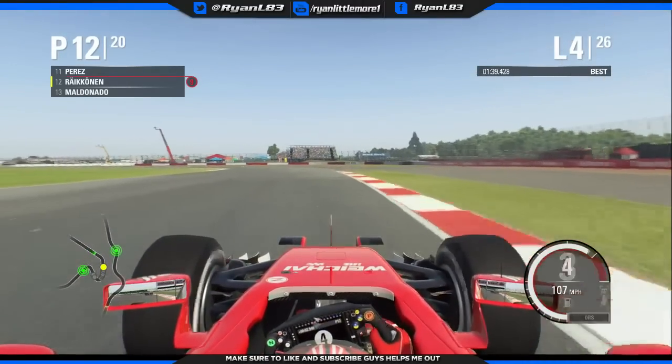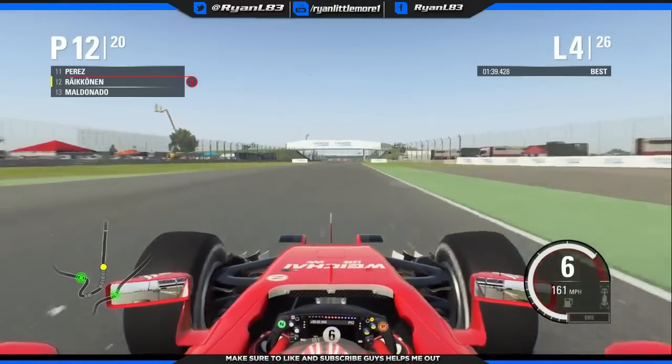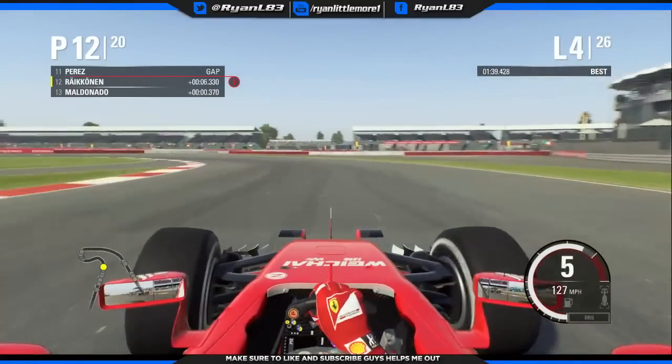I see the AI are a bit more aggressive on the game though, so obviously this is going to be a lot harder now on 2015 than 2014. You can see Hamilton there has already pulled away a massive gap.